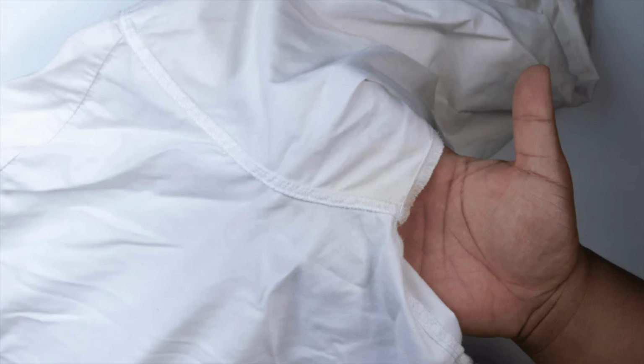Next up, we have a problem that seems to be specifically male. We all make this mistake. Get rid of those stained shirts, your dress shirts, and your t-shirts. Now I get it, especially for a lot of guys like me that sweat a lot, you're going to get stains on your shirt, especially the underarm. You have to be on the lookout for that unsightly yellowing.